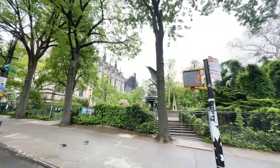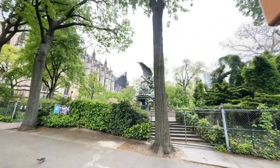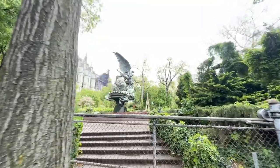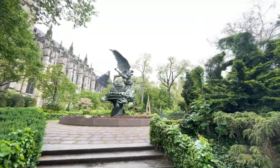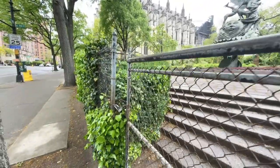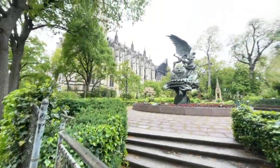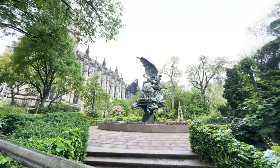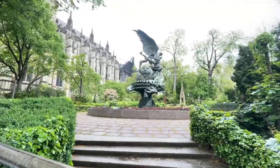Yeah, Hungarian Pastry Shop. It's West 111th in Amsterdam is where that is. Mark it down. All right. This used to be open, but it's not anymore. It's always kind of closed. As I'm showing you guys, just take a stare at this really quick, at the Peace Fountain.